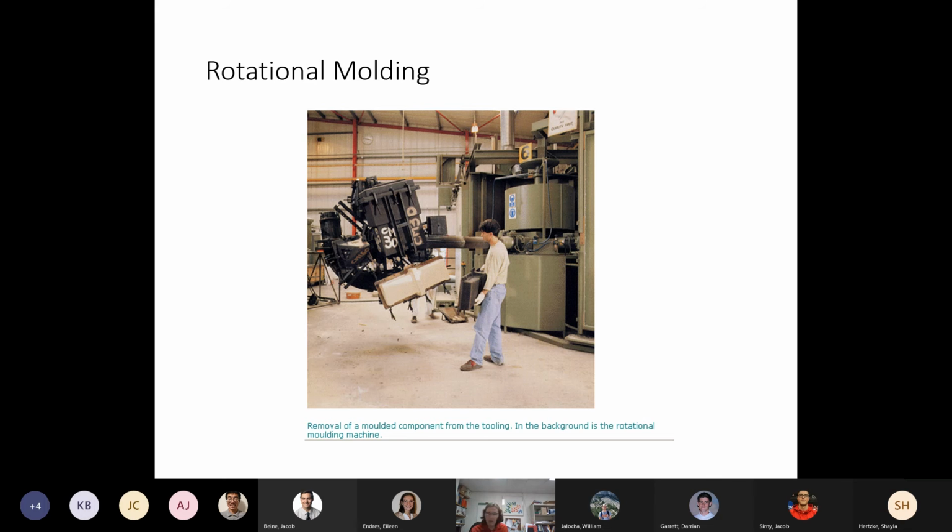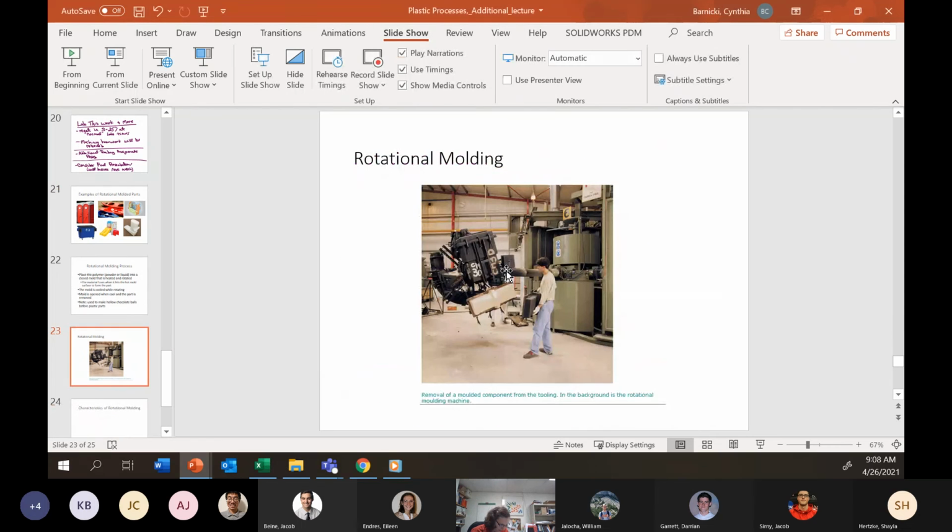Okay, so here is an example of a rotational molding part. So you can kind of see, here's the mold, and we kind of have the rotational aspect, what rotates right here. Okay, so I think this is probably a good place to stop and look at our rotational molding.